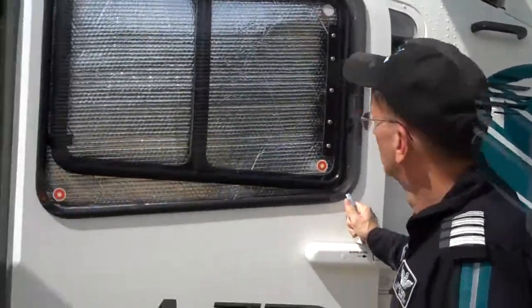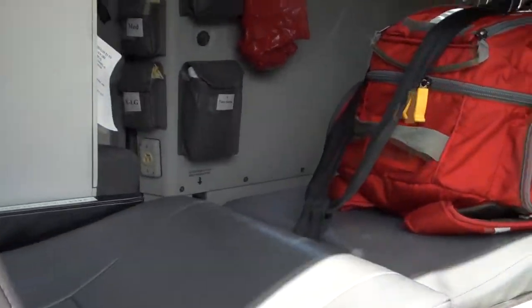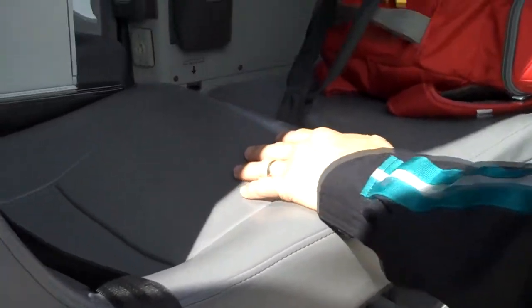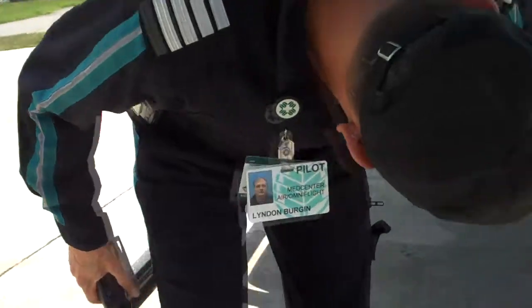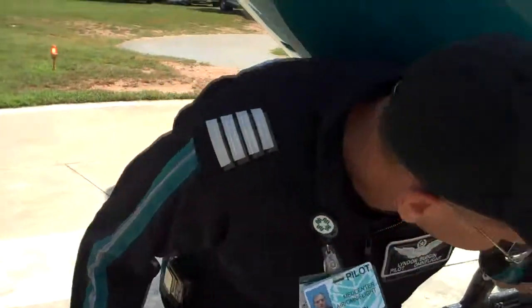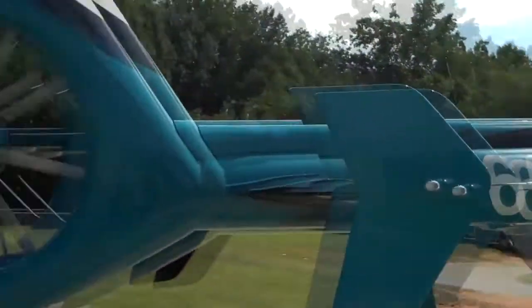A really great asset. This is a better view of what we have inside. This is where the medical business goes on. The patient's head goes right here. That seat over there will slide aft and swivel 360 degrees. The respiratory therapist usually sits here so they can manage the airways, and the nurse is over there so they can move back and forth and take care of the monitor. There's a whole lot more space. So is this where you load the patient? This is where the medical crew loads the patient. Wow. What a piece of gear.